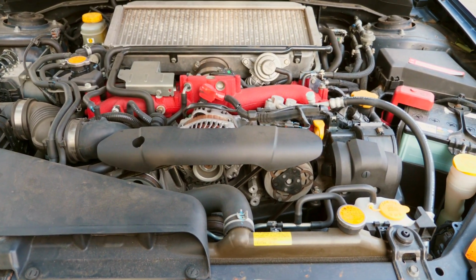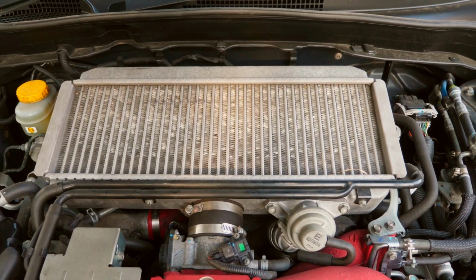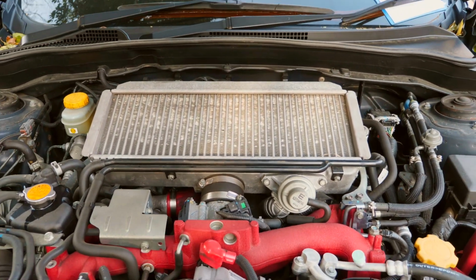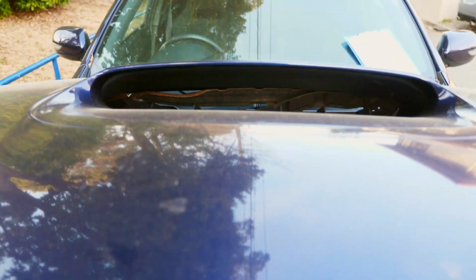Okay, the oil and the coolant both look okay. The intercooler on this one is huge. I think that's about twice the size of the first generation STI's intercooler. And then you get a huge hood scoop.